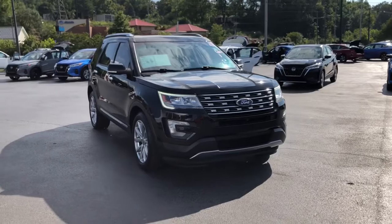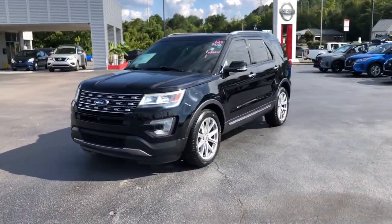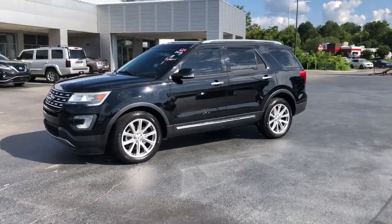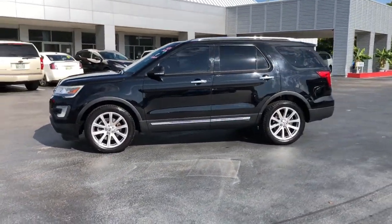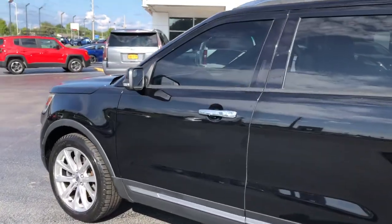These are just some of the great options this vehicle comes with: keyless entry, navigation system, four-wheel drive, power liftgate, remote engine start, cooled front seat, power passenger seat, wood grain interior trim, keyless start, heated rear seat.